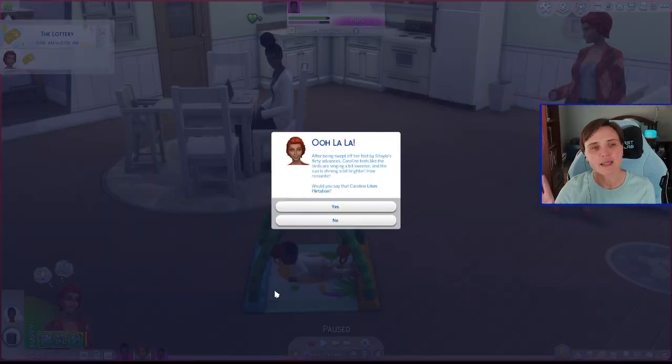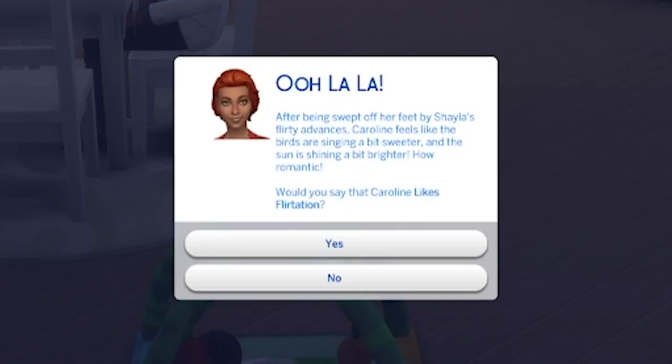One of the things that can happen as you're playing through with your Sims is they can start to develop their conversation things that they like, as well as the interests in other people that they like. So we just got this pop-up for Caroline that says, "Ooh la la." After being swept off her feet by Shayla's flirty advances, Caroline feels like the birds are singing a bit sweeter and the sun is shining a bit brighter.